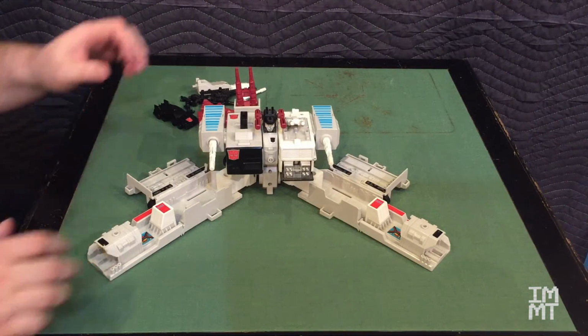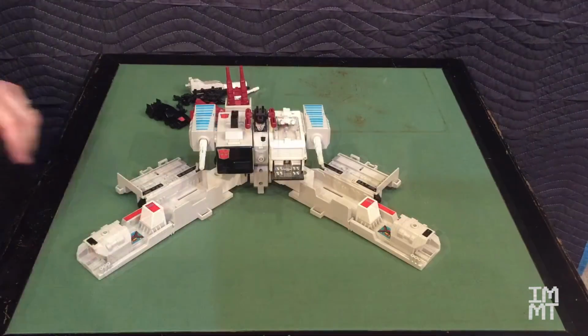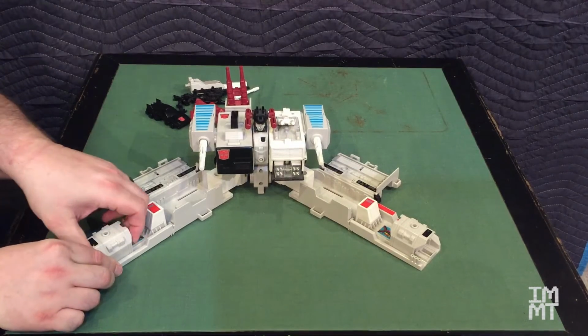You could see on the side there, She-Ra tried to get into the act and she was throwing one of her toys around. But when I tried to catch her on camera, I couldn't get her.